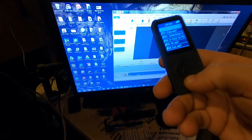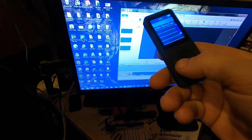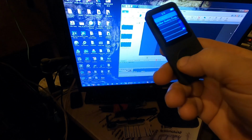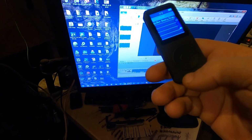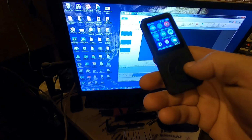The volume is back. You hold down volume to change the volume. So yeah, some things are kind of weird, but you get used to it, and it's pretty cool.